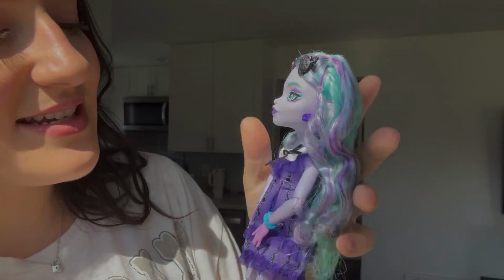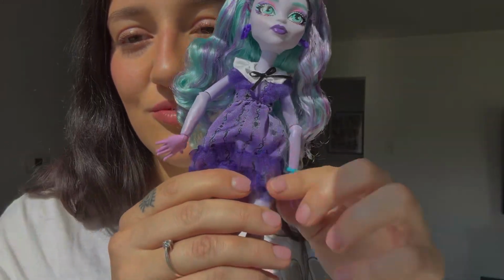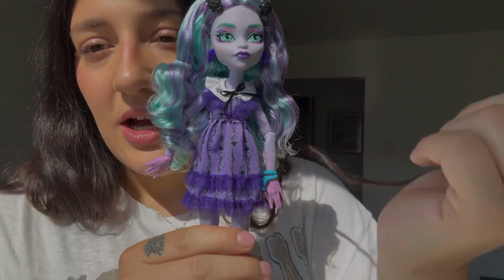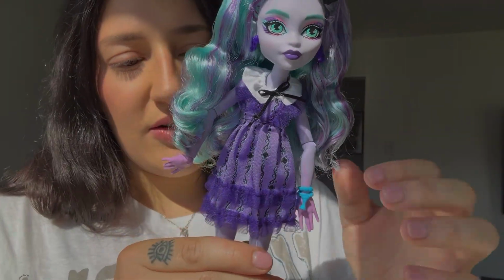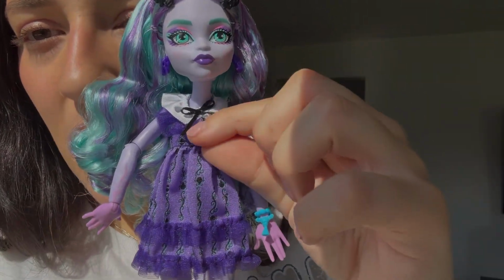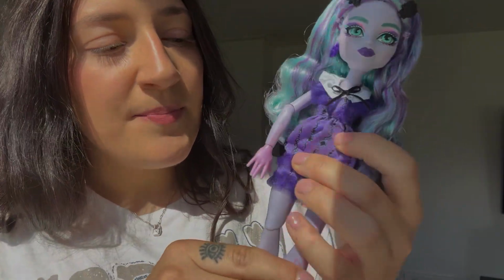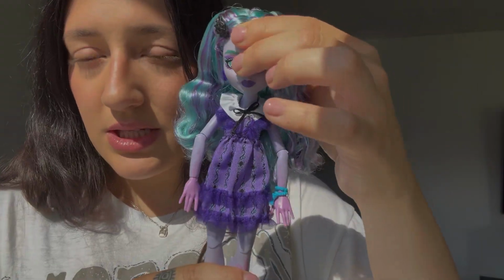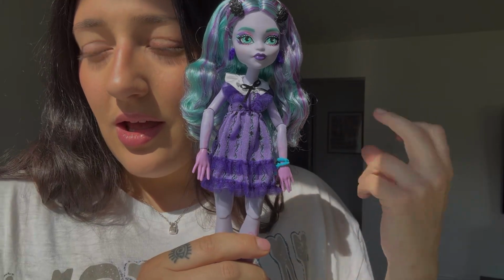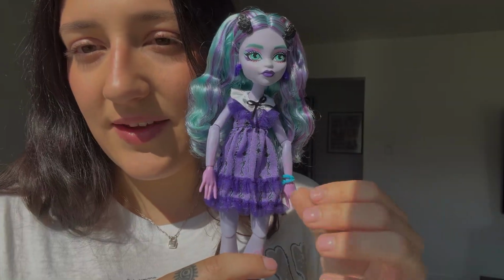I love the pastels that they chose for her on this one, and I love her little dress. It's so vintage style. It reminds me of like Victorian era or English countryside manor with the bow and the lace. She has flames, I guess, not flames because like we said, she's a ghost. So it's more of that ghoulish, supernatural, you know how ghosts will disappear and dissipate. I feel like that's kind of what it is.